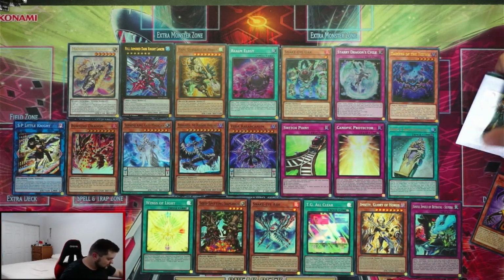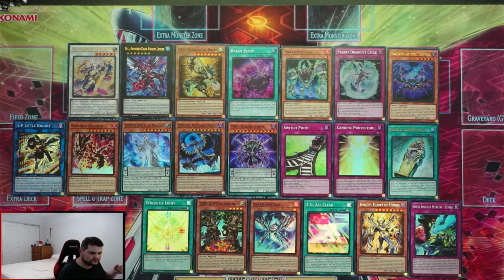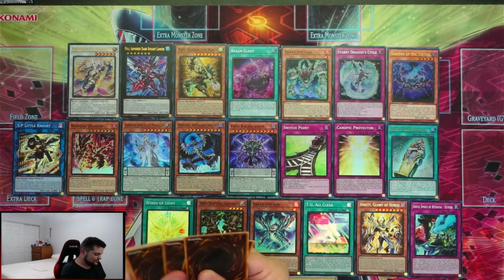That's a real good secret rare to pull. I think, is that like, no, the Glory of Horus. I believe that's our other secret rare. So we pulled 2 secret rares from this set. That's dope. Oh, that's awesome. I mean, that's almost as good as a quarter century rare in my opinion, but I'm not counting it though. It might be a good card, but it's not a quarter century rare.